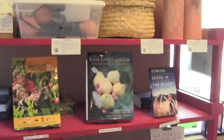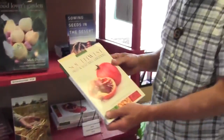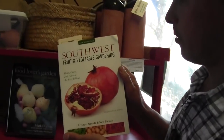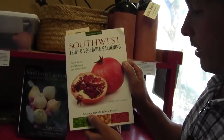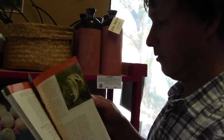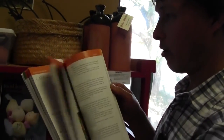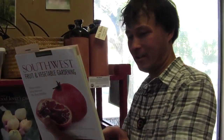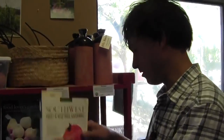They also have more books in this area, and one that stood out to me, which I've seen but never read, is Southwest Fruit and Vegetable Gardening: how to grow, plant, and harvest the best edibles for Arizona, New Mexico, and Nevada. This might be pretty cool. They talk about all the different crops that'll do well in the Southwest. You could grow anything, but maybe not easily, so I want you guys to focus on the easy stuff, and hopefully that's what this book highlights. I've never read it before, and I'm going to have to check it out myself.